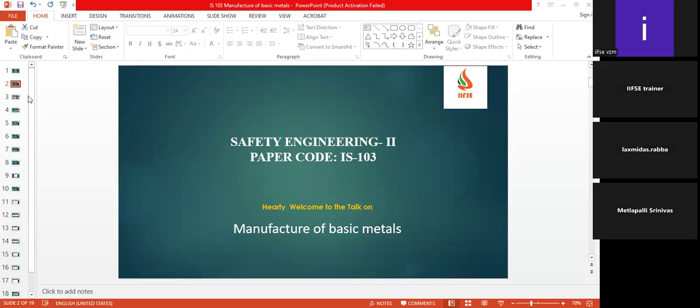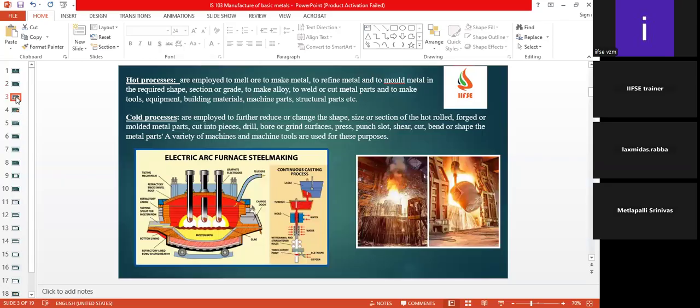So this is another topic from safety engineering 2, falling under IS 103, manufacturing of basic metals. When we say metals, they go through two different processes: a hot process and a cold process. The cold process we covered in 102, where we saw hazards while operating machines such as the sheet bending machine, drilling machine and lathe machines. That falls under the cold process.